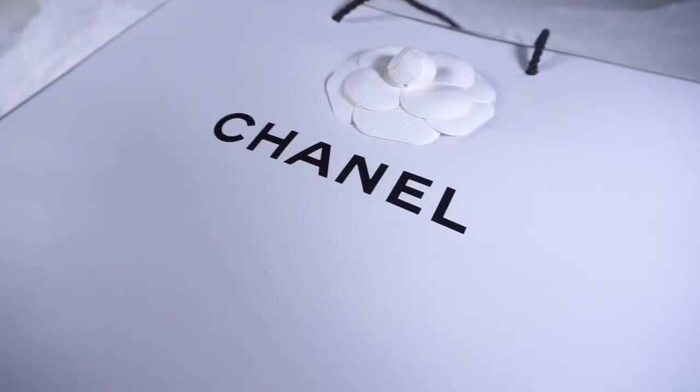Today I will be unboxing a big package from Chanel. I went to pick up 1957, the newly released Les Exclusives fragrance, unfortunately in the only concentration available, which is the Eau de Parfum. But we're used to that by now, that they're releasing all the Les Exclusives in Eau de Parfum, except for the Eau de Cologne, of course.